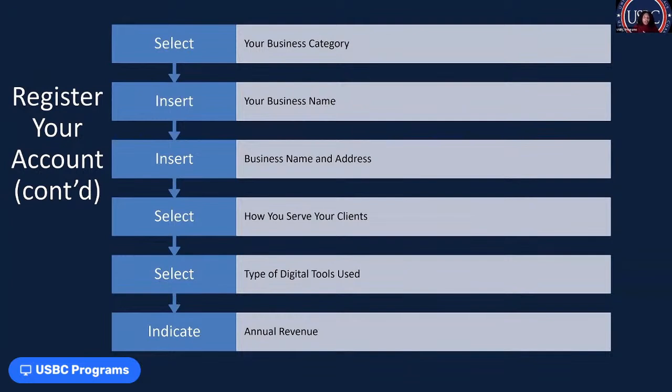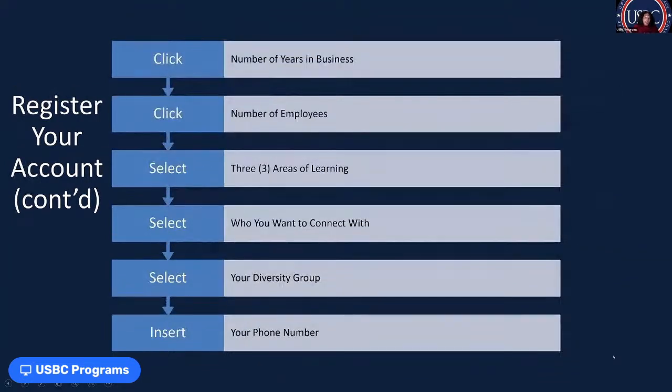On the next slide, we're going to really highlight the next set of pieces that go through these categories. It's now going to ask you to click on the number of years in business. So literally it's just some squares that have categories of length of business time. You're just going to click on one of those. Same thing with number of employees. You'll click on that. Then it'll ask you for three areas of learning. And really what that means is, what is it that you're interested in having Verizon Small Business Digital Ready help you be able to do?